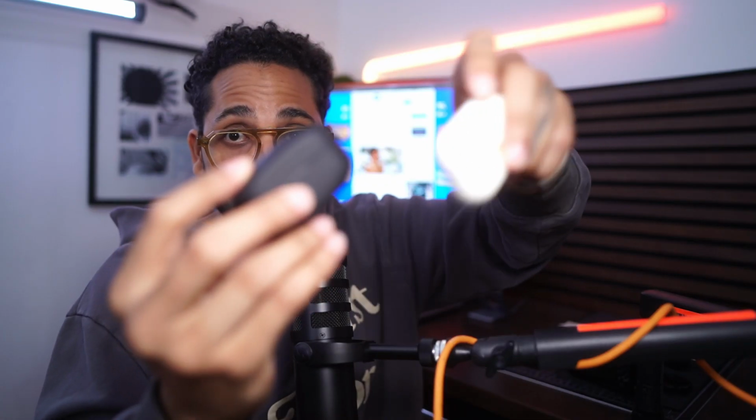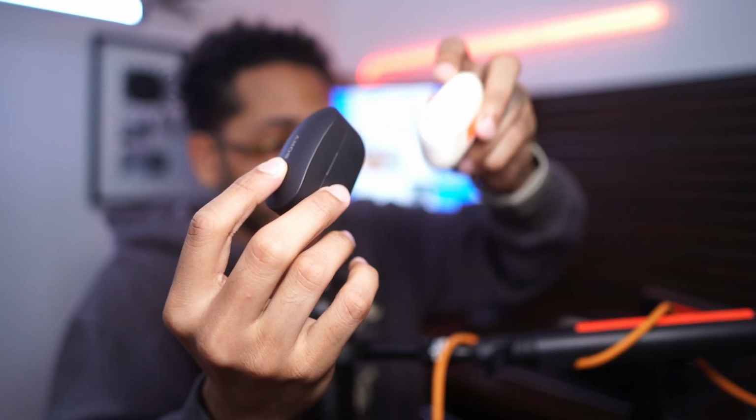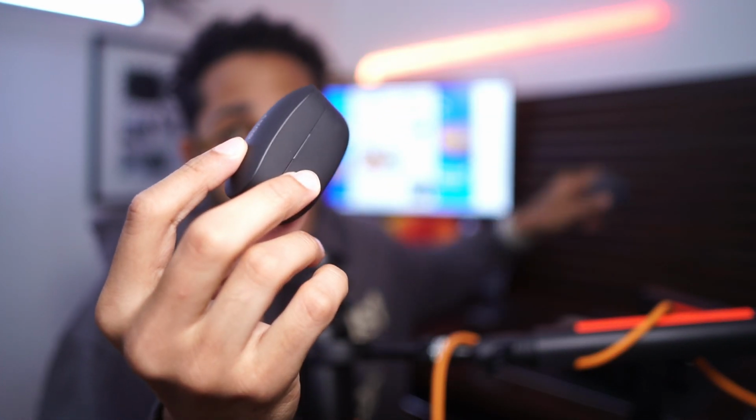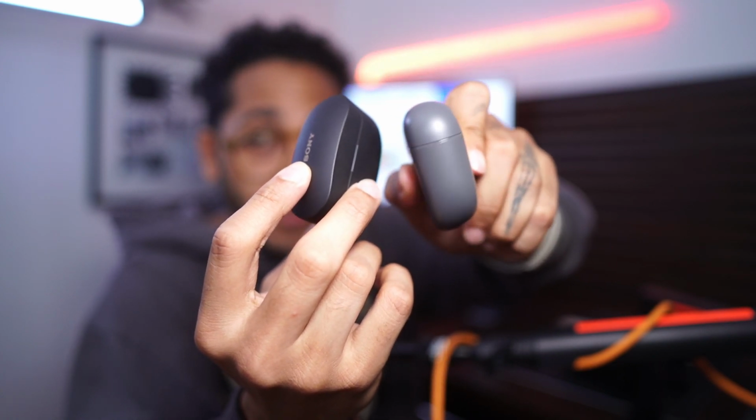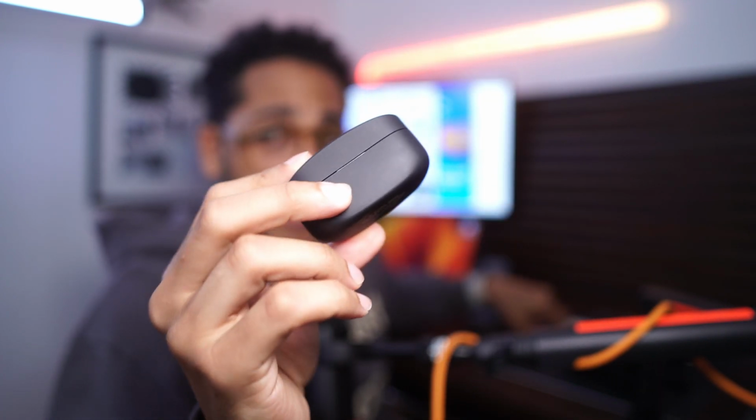Here's the case next to the AirPod Pros and the Bose. The Bose one's kind of chunky. Not my favorite. It doesn't have wireless charging. The Sony one's great. The Sony one's a great size.